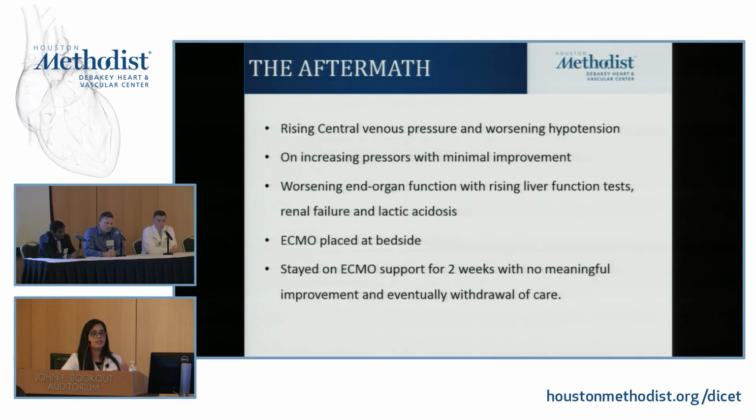And then she had overnight rising CVP, worsening hypotension. She was on increasing pressors with minimal improvement. She went into florid end organ dysfunction with rising liver function tests and renal failure and lactic acidosis. And then I had to give a call to our ECMO experts here, Dr. Bruckner, and then an ECMO was placed at the bedside. And she stayed on ECMO support for 2 weeks, but there was no improvement. And unfortunately, we had to eventually withdraw care on her.